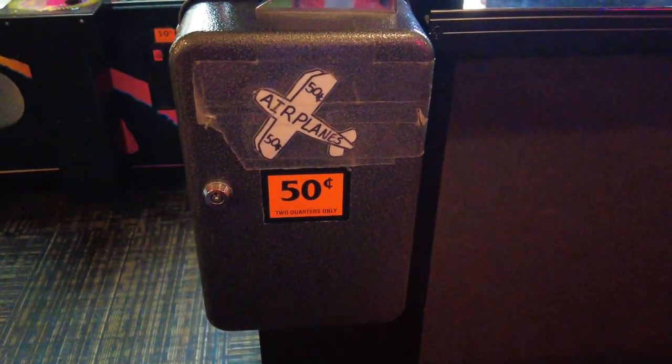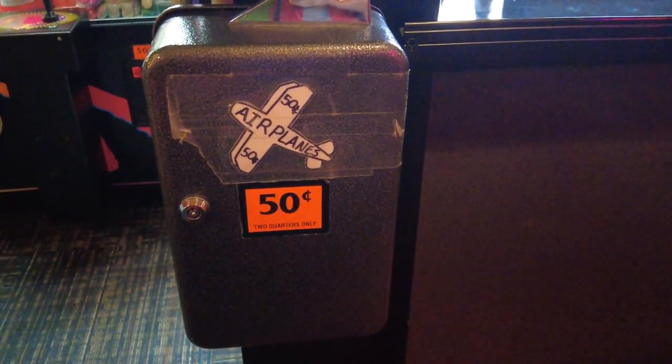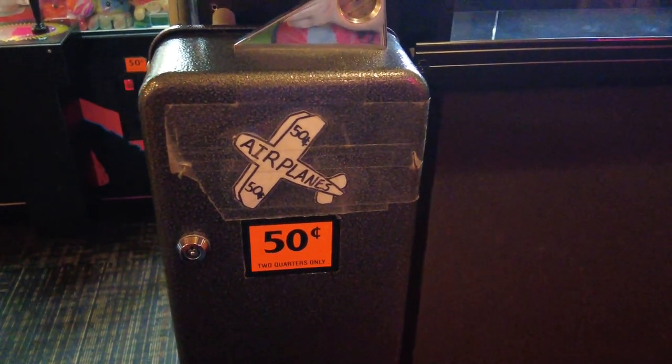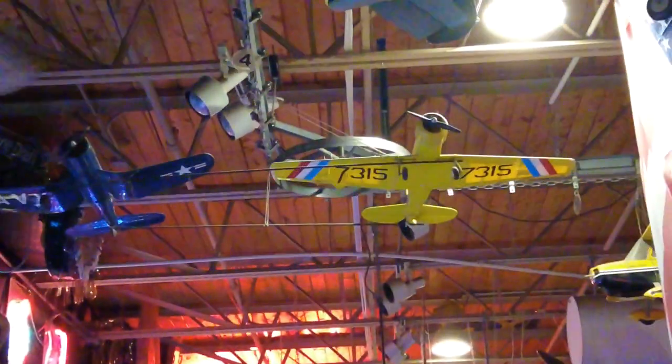And guys, this is where you start up the planes. It's right by the entrance, right next to the door where you come in. And this will start up the plane conveyor belt that's up in the ceiling. Let's try it out.